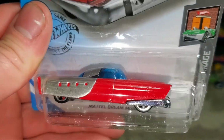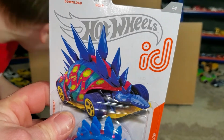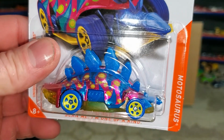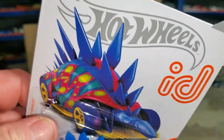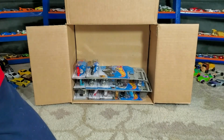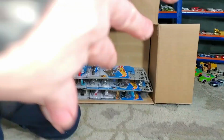Mattel Dreammobile. Look at that. That is awesome. We've been getting so lucky with the IDs. Yeah. We got an ID Motosaurus. Awesome. I'm telling you. Now we can ship that on your phone. Yep. Give me 5. There we go.